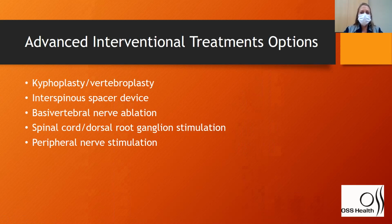Some advanced interventional treatment options. So these are some of the new things that we're going to be talking about that we're going to be able to offer some of our patients. I'll go into each one of these in detail here.